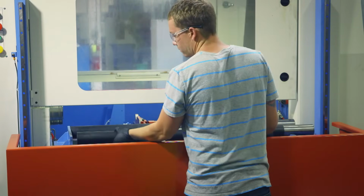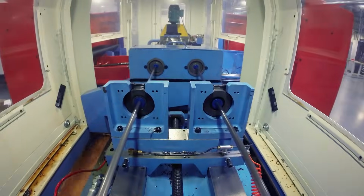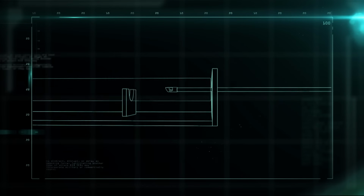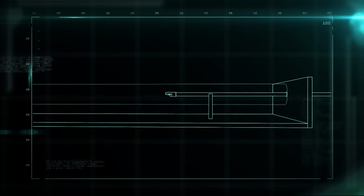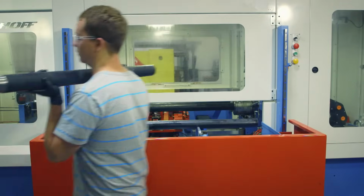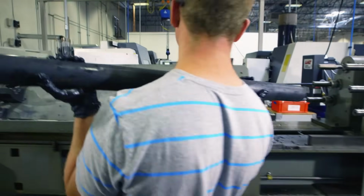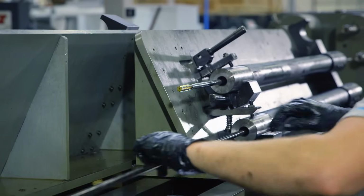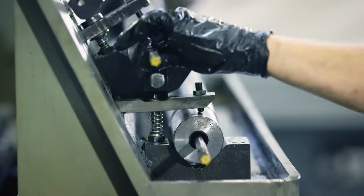Then, the blanks are mounted on a lathe where the center of the barrel is bored out. A drill bit creates the initial hole in the center of the barrel, which is then widened and honed. Once complete, the barrel is ready to be rifled. Rifling is a process that etches grooves into the interior walls that cause the bullet to spin as it flies, which improves aim and accuracy.